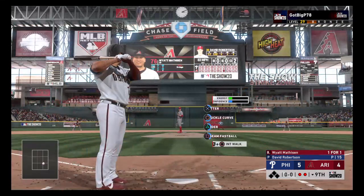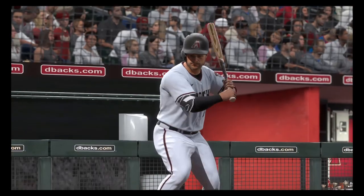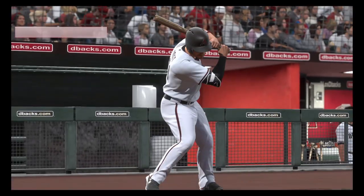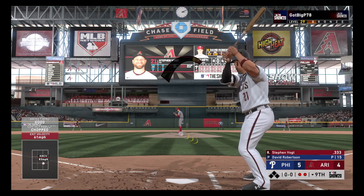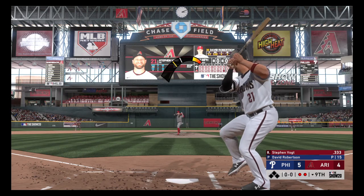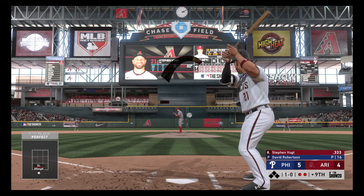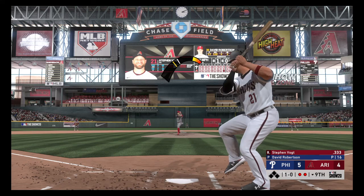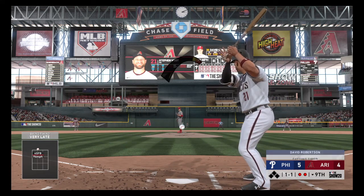Now to the plate, Wyatt Matheson. A base hit in his first trip. Your attention, please. He's hitting for the Diamondbacks, number 21. First pitch is a slider down low. It's 1-0. Needed to lay off that pitch upstairs, but it's 1-1.